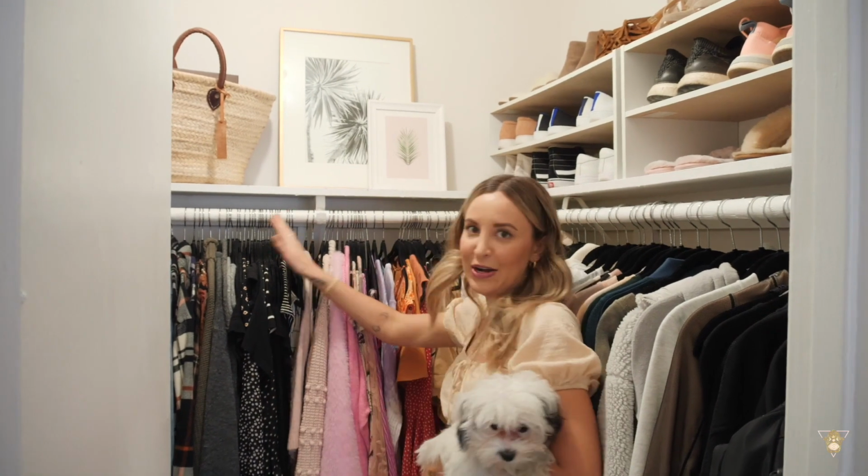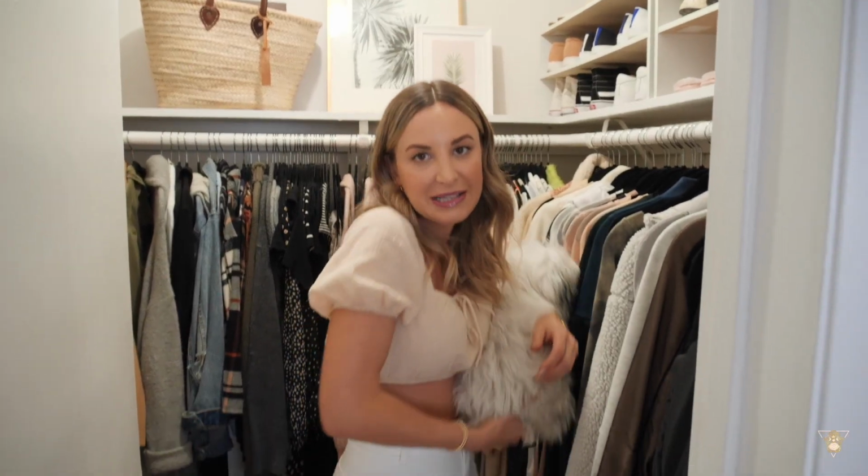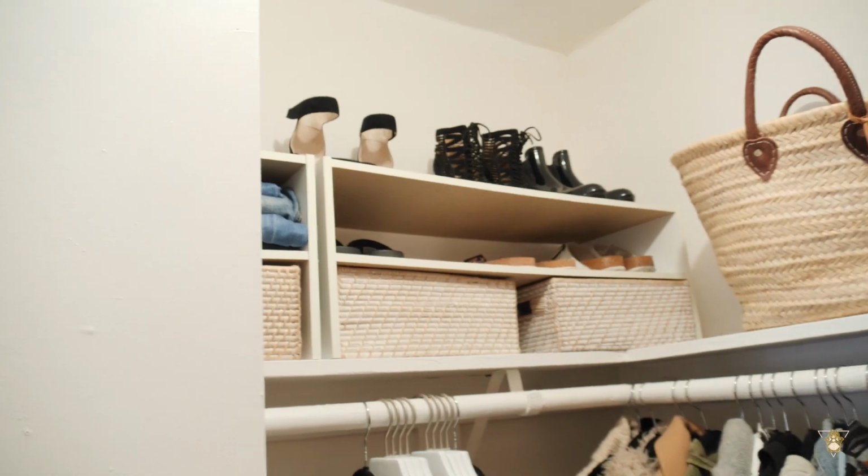But actually, I think some people would hear me say that and look at my closet and be like, you're psychotic, it's so organized. I'm like, sorry, it's messy, guys, don't look too closely. No, okay, that's it, don't look. Yeah, I'm organized, I can't help it. Look how big this is. Come on, it goes over here too. Look, what? Yes, I love this closet.